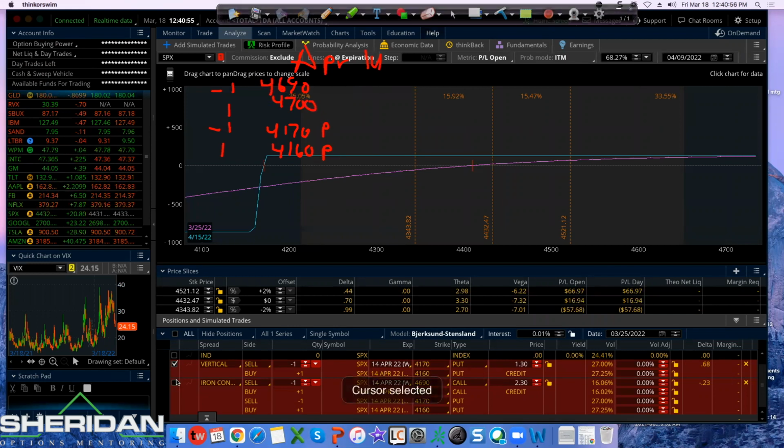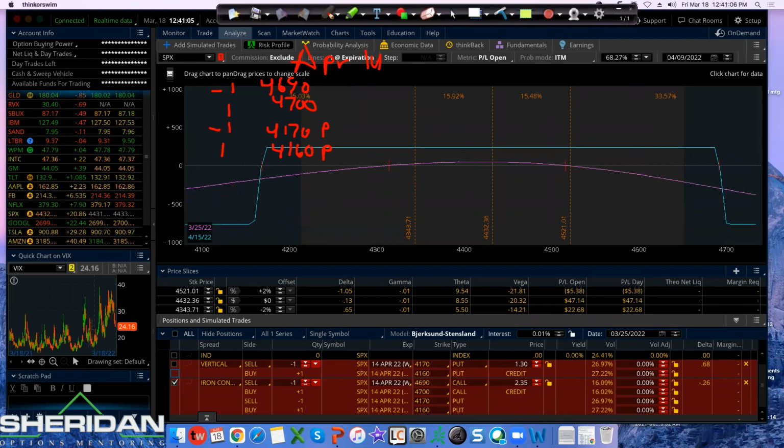And let me just click on this iron condor. So you can see this is relatively equidistant in terms of, if you look at where the SPX is, 44.32, and you look at where your short put is, 41.70, and you look at where your short call is, 46.90, relatively kind of equidistant in the middle there.